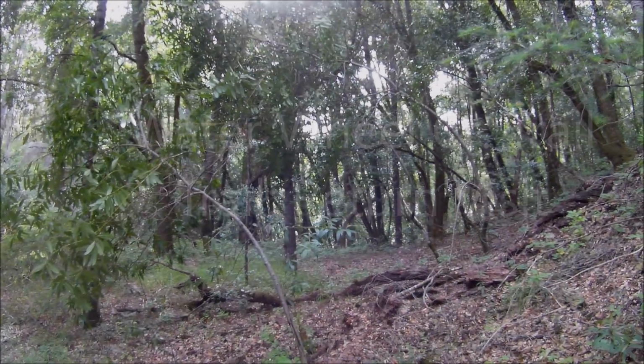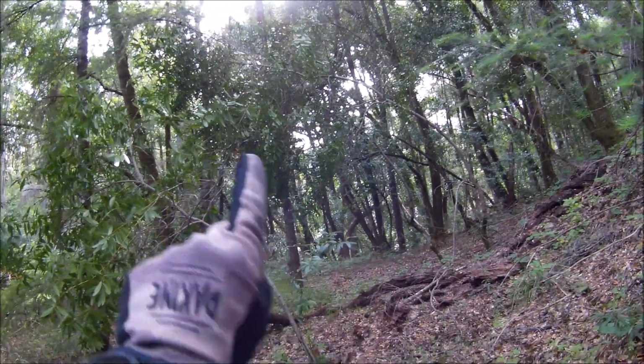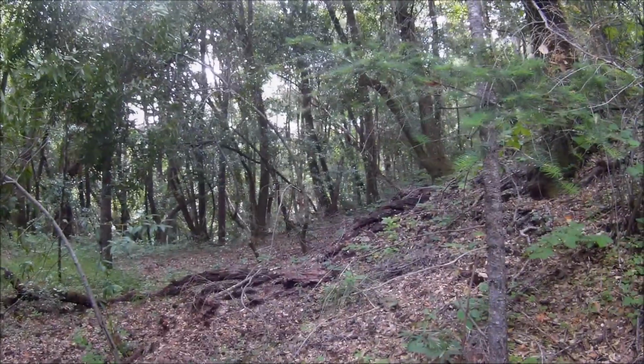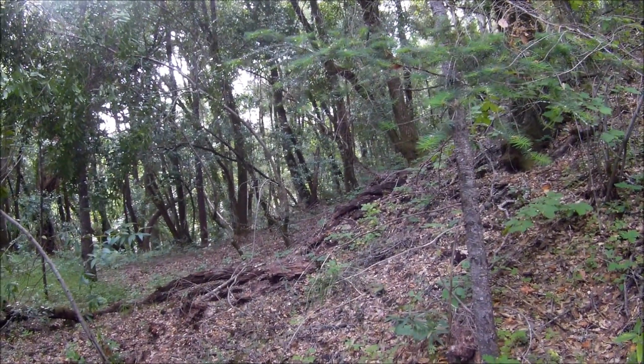Good afternoon, YouTube. So we're back up here on the canyon trail that runs across there. Just around the ridge here is Waterwheel Creek. You can probably hear that in the background.